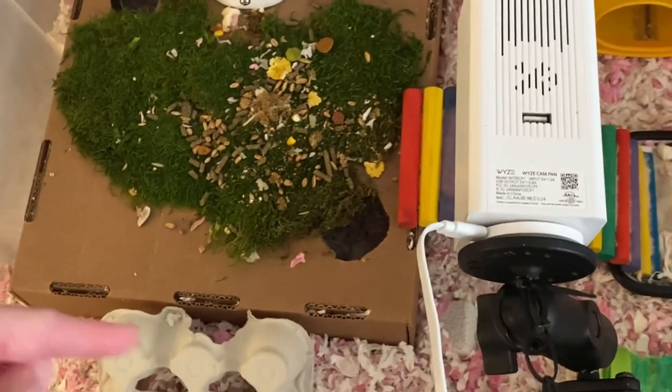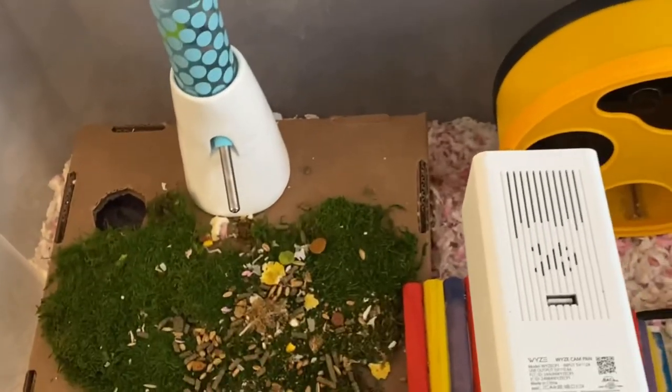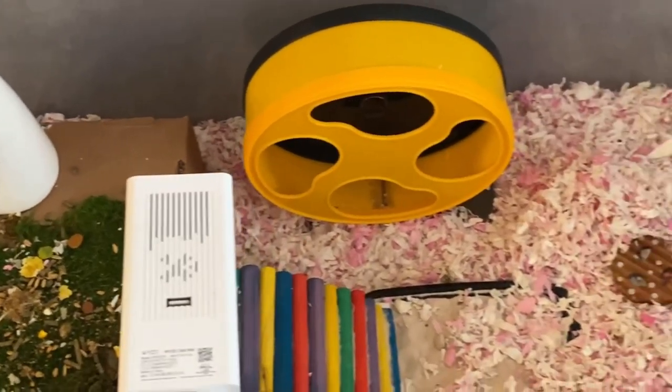She seems to like playing around in this egg carton, so I just left that for her. And the water bottle seems to work for her, although she also does use a bowl, so I just kind of go with whatever feels more convenient in that moment.